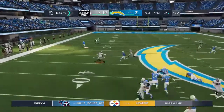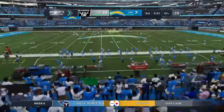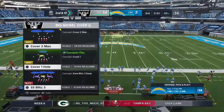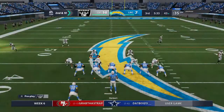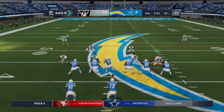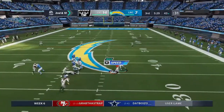Operating from the gun, Herbert. And that's going to be incomplete. Too tough to hold on to that one. It's second down. You get the sense that they're saying we're not playing up to what we're capable of, and we're deep enough into the game that the early jitters are long gone, that they should now have some sense of continuity and be able to make some of these.